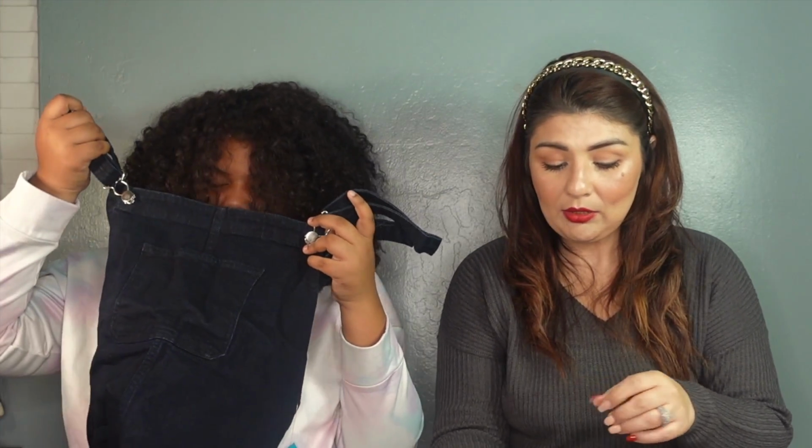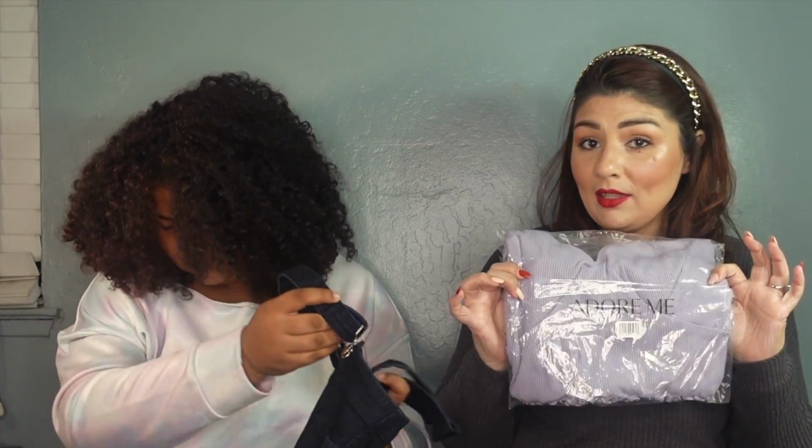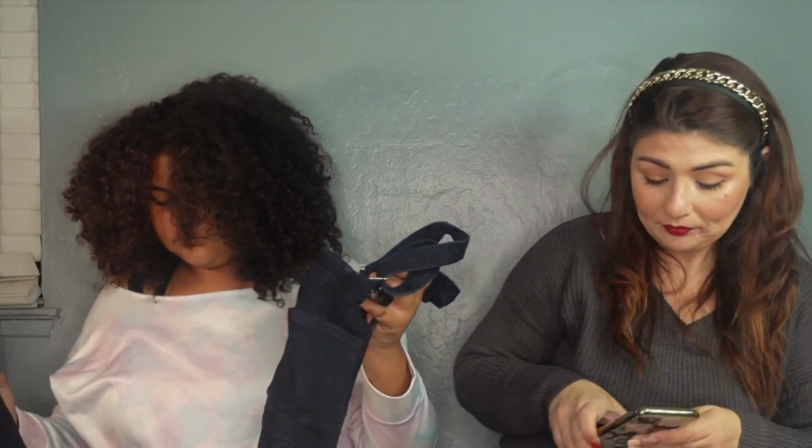Yeah, they do. Again, AdoreMe offers virtually everything. Yeah, it's the overalls. These are the Jasmine Jumpsuit in extra large. Well, now you know how much I like it. And then this is a little top. Open your shirt. I'll show you guys pants while she opens the shirt, because she's only looking for her stuff. Can you guys tell? She's like boom, boom.